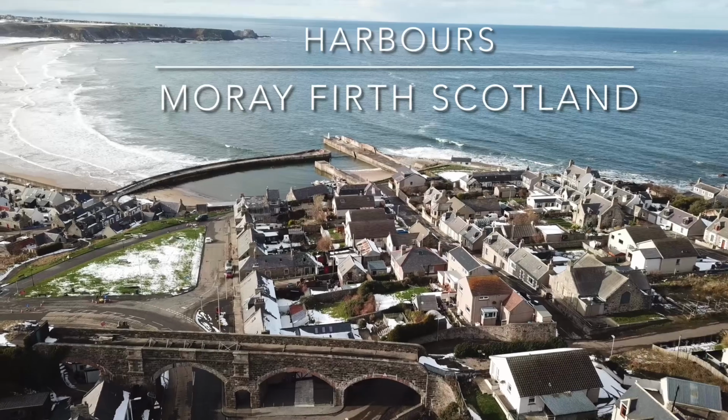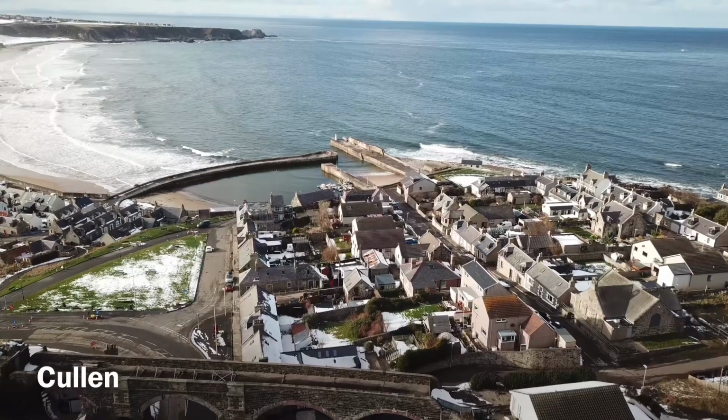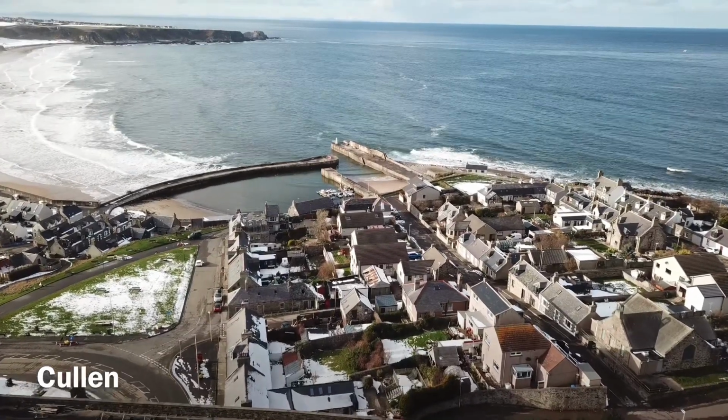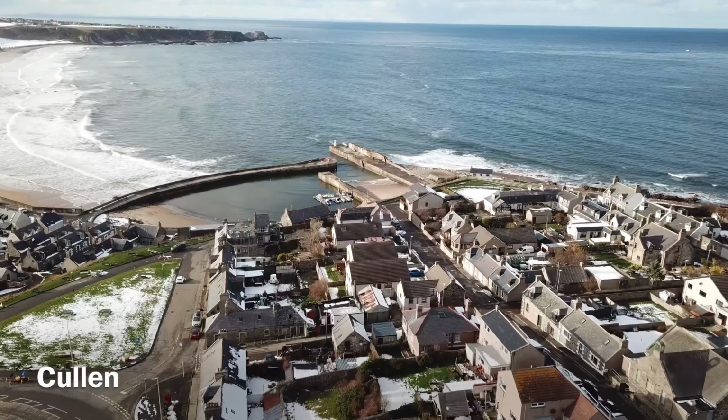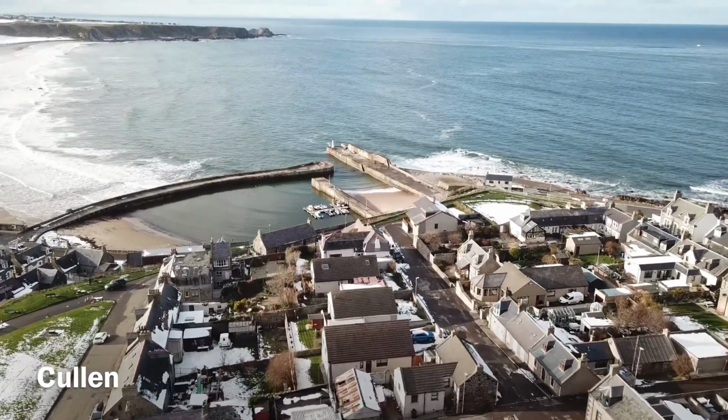Here's a brief video of some small harbours on the south coast of Moray Firth. This is Cullen, a drying harbour, nice golf course, town full of antique shops, chip shops, ice cream shops, viaducts, nice hotel. But tricky to get into.